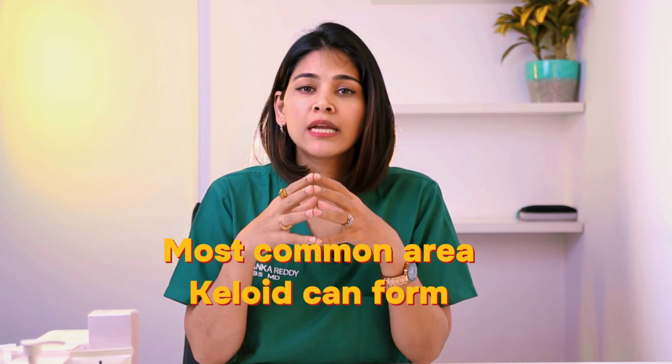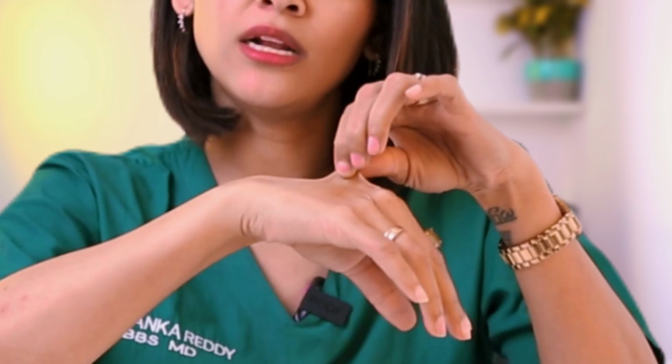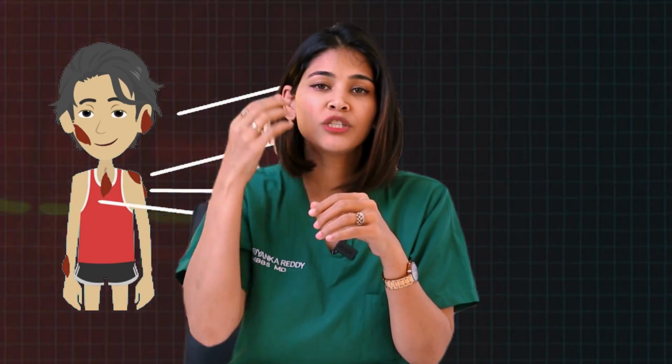Most common areas where a keloid can form are the areas where there is high skin tension, which means, for example, if you just pinch the skin, it's very loose and lax, right? So the chance of keloid formation in this area are very low. But for example, in the areas like earlobe, where the skin tension is very high, the keloid chances are also very high. So the commonest areas being your earlobe, chest, upper back. It can happen anywhere on the body, but these are the commonest areas.